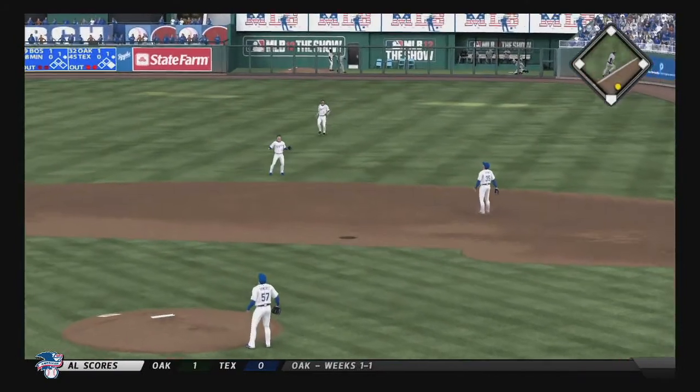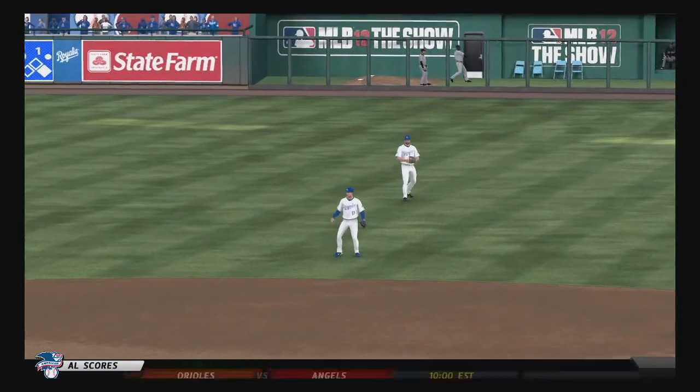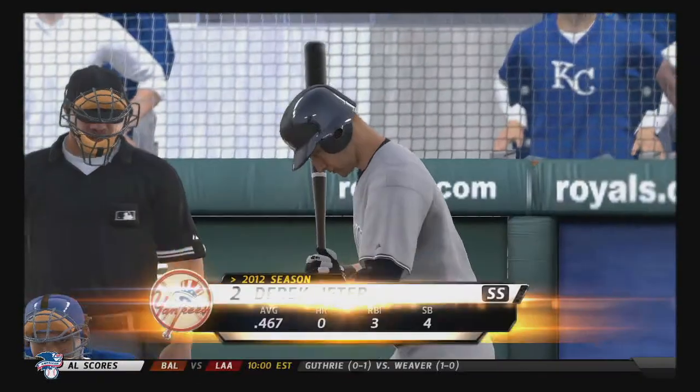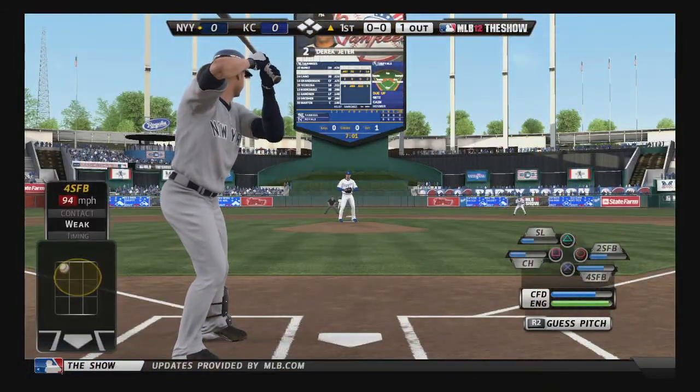Fastball, and he popped it up, back into short right field. Getz will wait on it, and he puts it away for the first out. Derek Jeter will stand in, a couple of hits in that ball game last night.